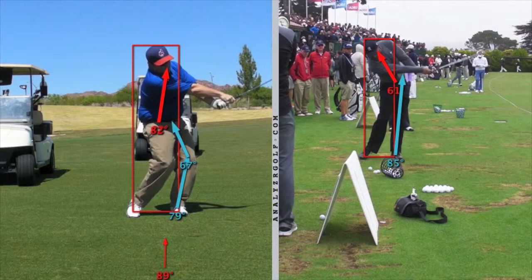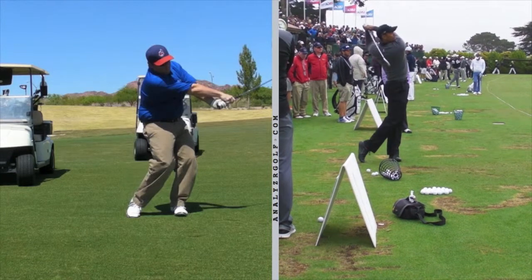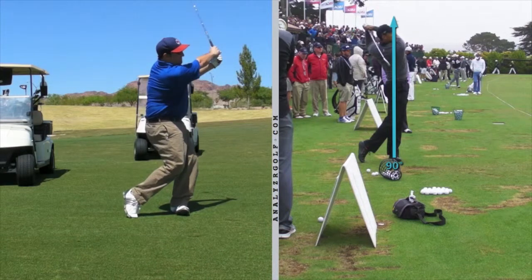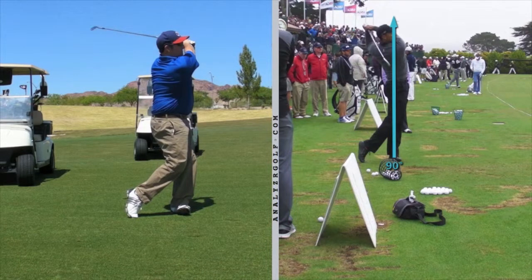You want to stand tall in that finish. As Tiger comes up, he finishes very tall. He's posting up. I'm drawing an arrow right through his left leg, and it's passing right through the center of his hips and his back and his shoulders. And then as you take it up to your finish, you still have a little bend in your knee, and I just want you to stand a lot taller on that left side.